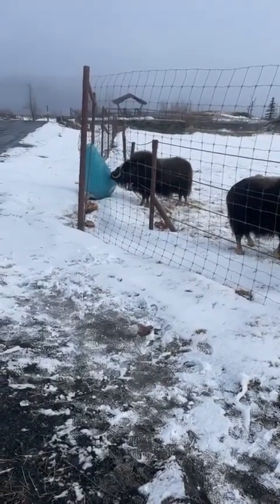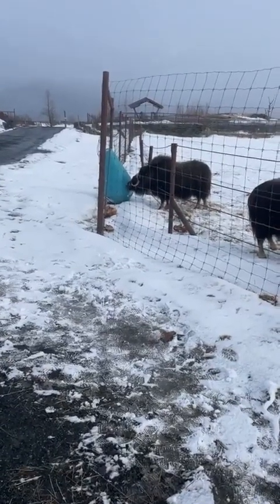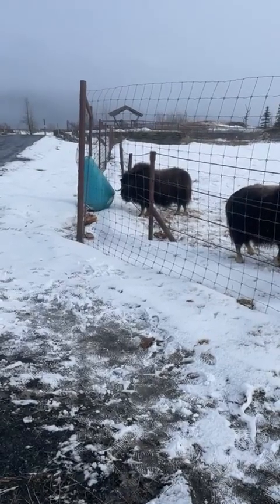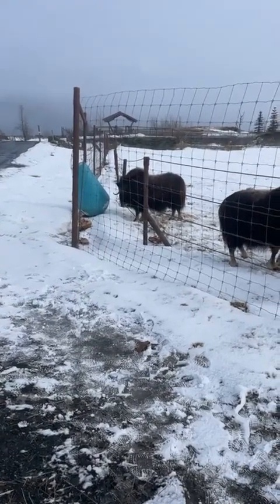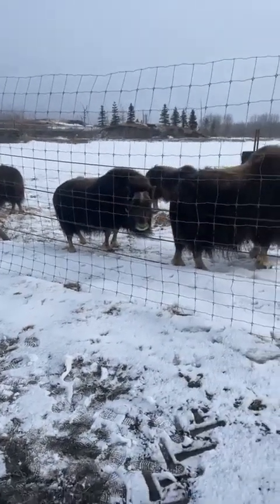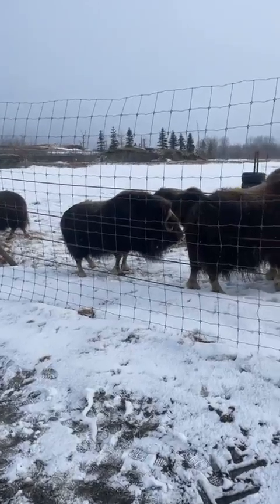Beth says that muskox is becoming her new favorite animal. Oh, all right, I can go home now. My to-do list is complete. I knew they were your favorite animal. Oh no, she's judging my muskox. Oh man, that's some side-eye.